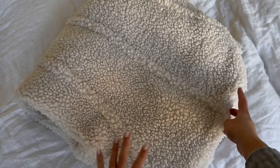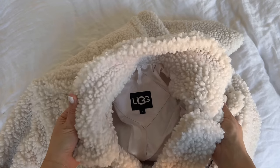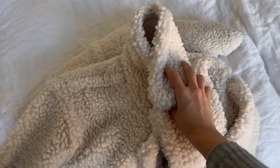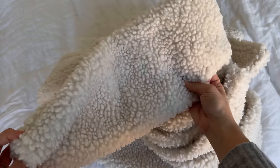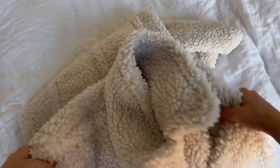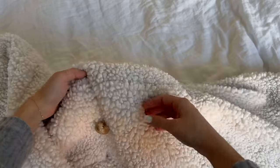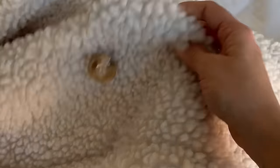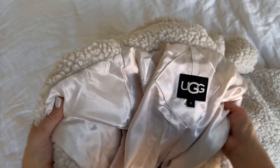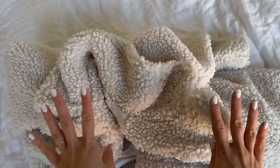And then last but not least is this amazing coat from UGG. You'll be able to see this much better when I try it on, but it is in their signature teddy material, again in an off-white long line. So it reaches all the way down my legs with this beautiful button detail and very comfortable and beautiful lining. So let me try all of these on for you so you can see the whole vision.